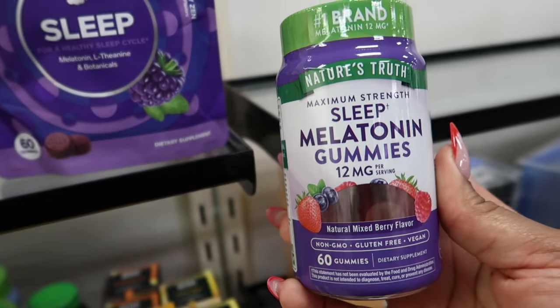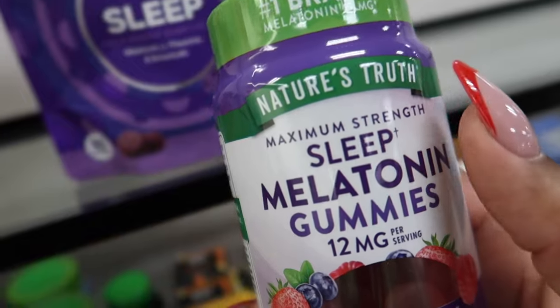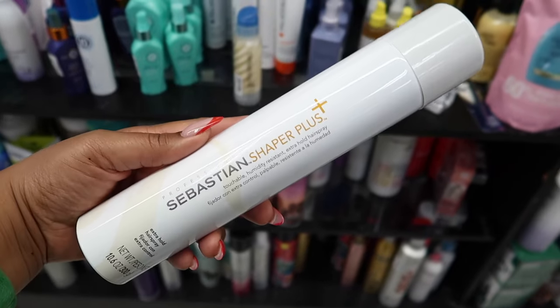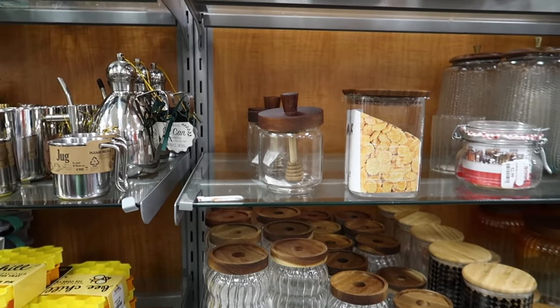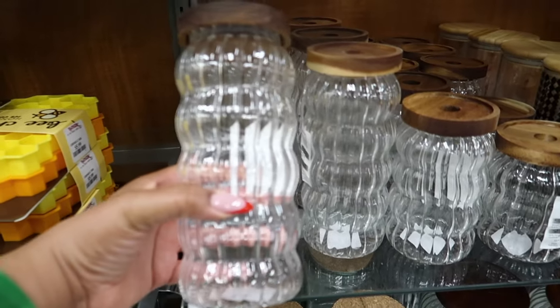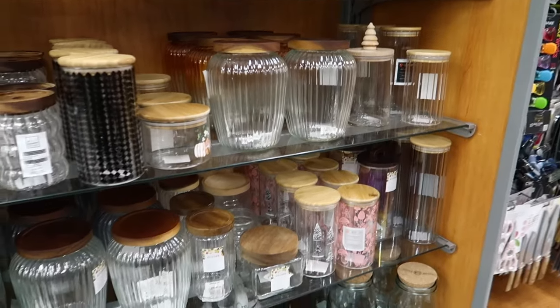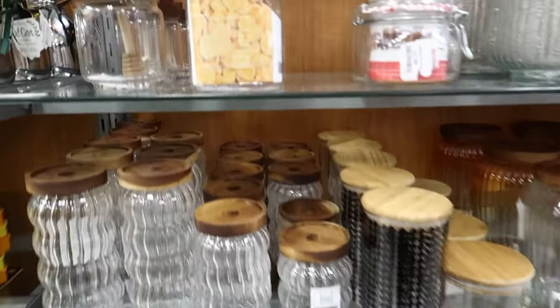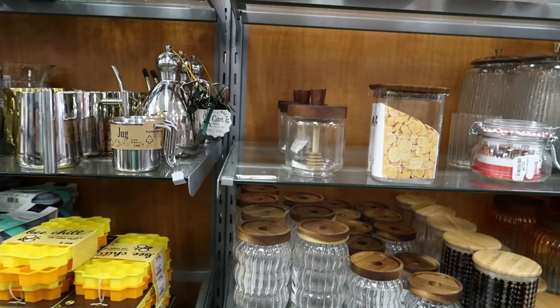These or these? This says maximum strength. I'm gonna go with these. Found it. Look how cute all of these are. Like, I don't even know what I would put in here. They're so freaking cute. Like, it's some good stuff. And then look at this for like the honey. That's so cute.